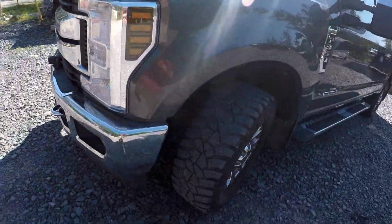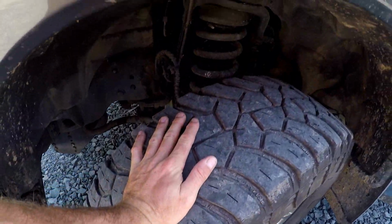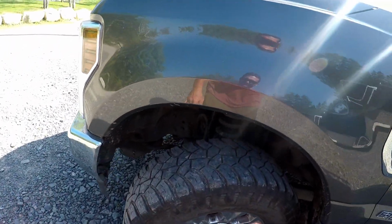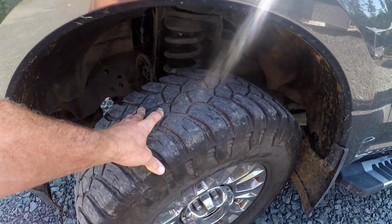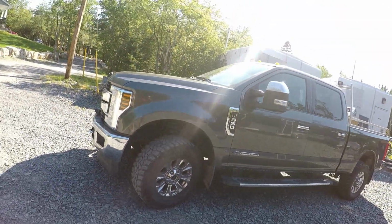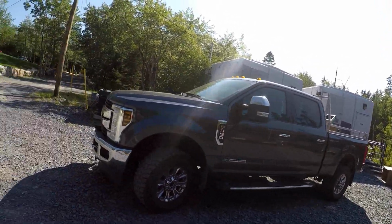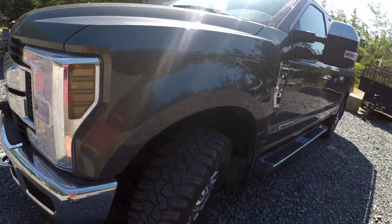So here are the General Grabber X3s, and as you can see, guys, there is still a lot of life left in these, but I will need to switch these out before the winter. These are 35, 12.5, 20. They fit onto this truck stock. No lift, no leveling kit, no spacers, no nothing. This is the truck, 2019 Ford F350 XLT Premium with the 6.7 liter Power Stroke, of course.